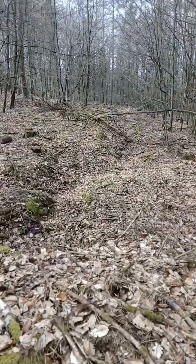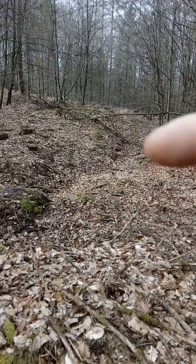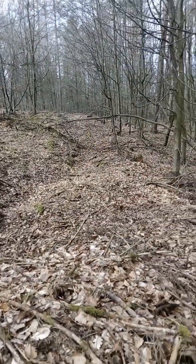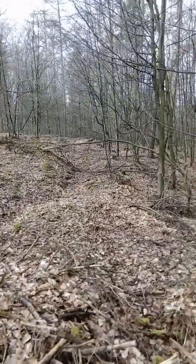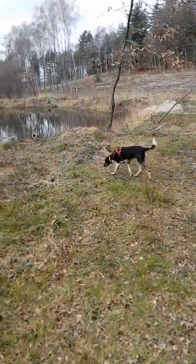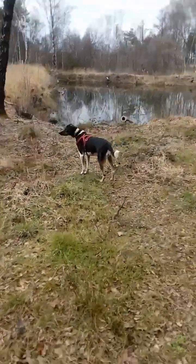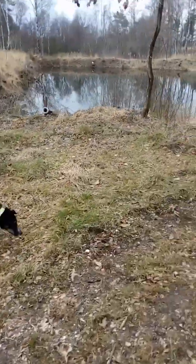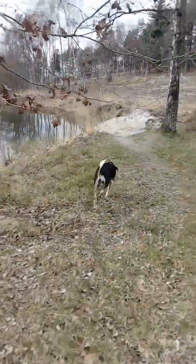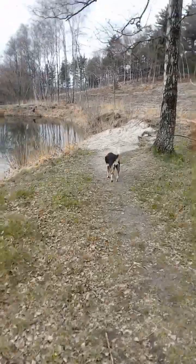You can see, excuse my fat fingers, this is one of the old trenches from World War II. And as we get further up the hill on the other side, there's a lot more clearly as well. See if she jumps in.